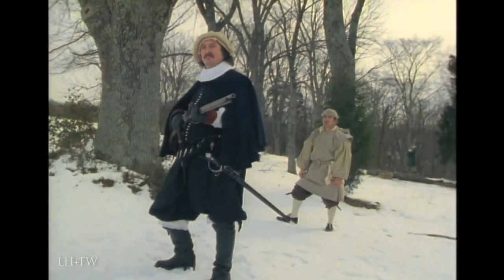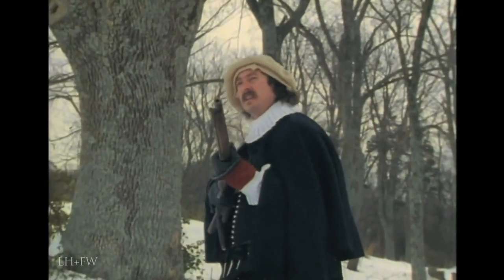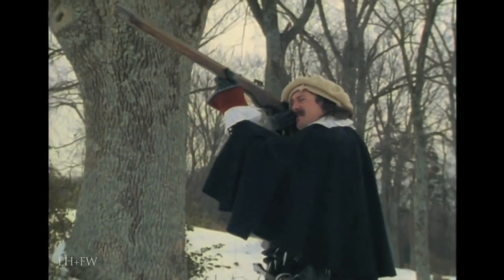Noblemen, who spent much of their time at court, returned to the countryside at Christmas to make sure their land and its inhabitants were properly looked after, often providing gifts and feasts to servants.